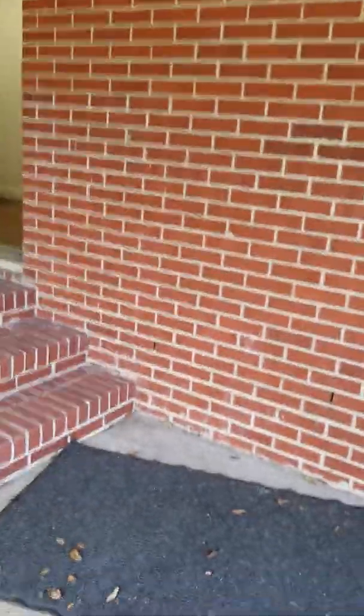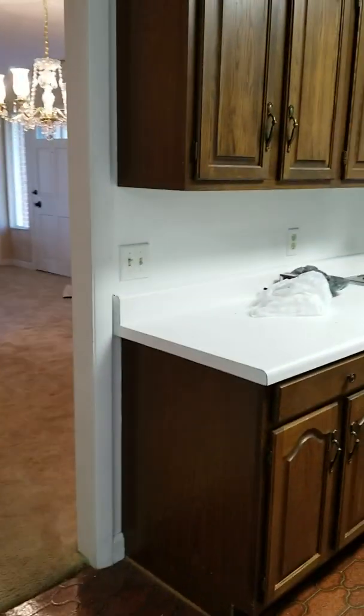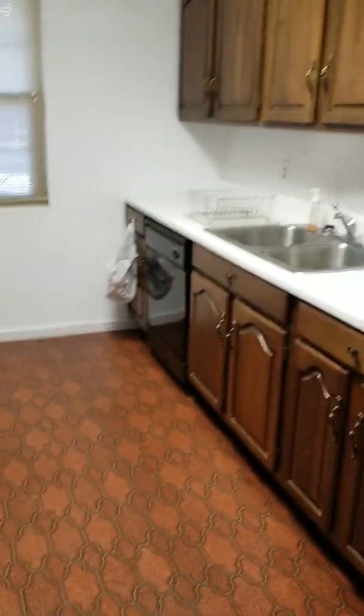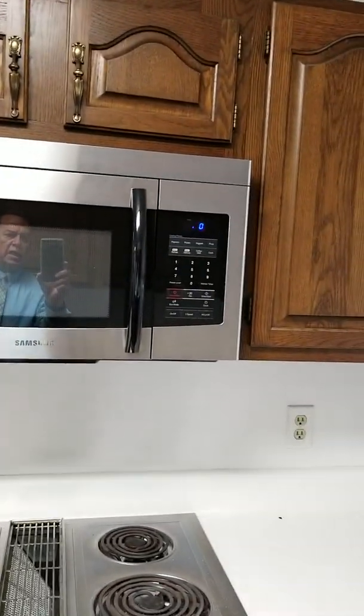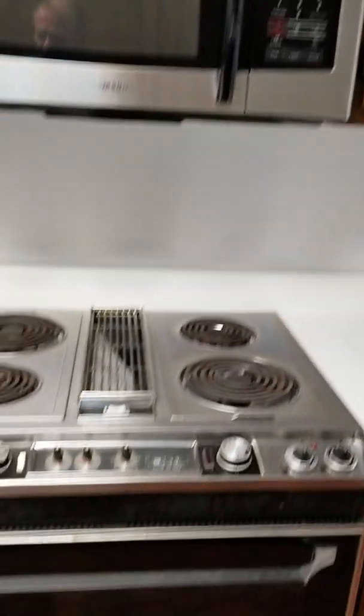Okay, so you got the stairway up into the house. You got this ancient vinyl floor and a galley style kitchen. Don't know what your kitchen tastes are. There's certainly room to open this up. It's got a GE air cooktop, which if you're going to redo the kitchen, you probably want to replace all this anyway. Samsung, fairly new Samsung over-the-range microwave.